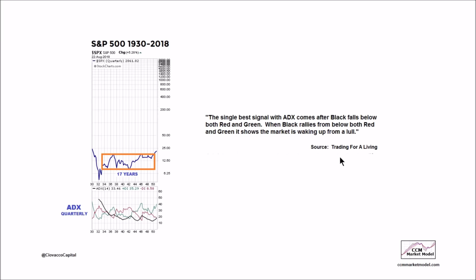According to Trading for a Living, the best signals with ADX come after black falls below both red and green. Black is below both red and green. When black rallies from below both red and green, it shows the market is waking up from a lull. Price tells us, from a long-term perspective, this is a sleepy, trendless market. ADX tells us this is a sleepy, trendless market.